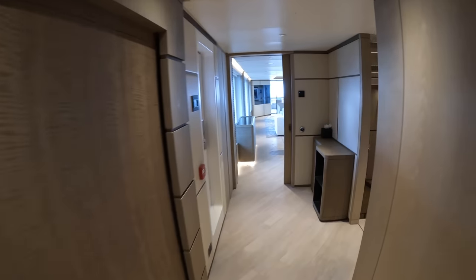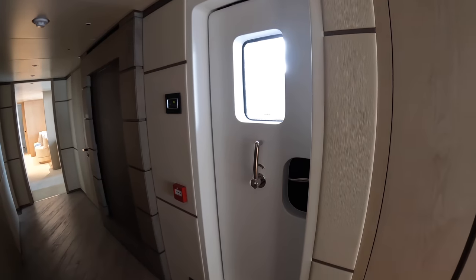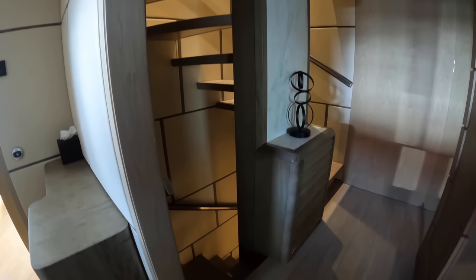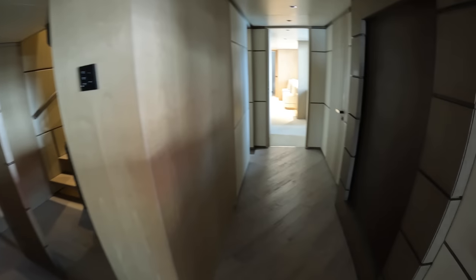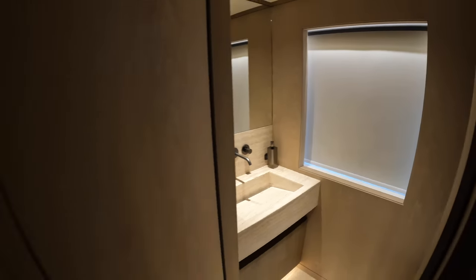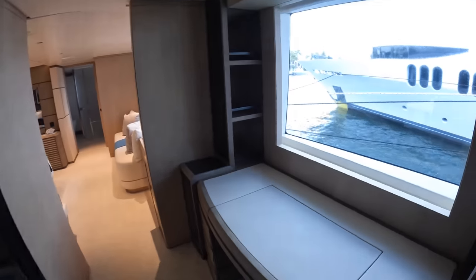I think we will wrap around. This leads us back into the main salon. And then there is a side access door here, so this sort of acts as a foyer because you have the staircase going up and down right here. But you do have a main deck master, as you'd expect. Before we get there, here is the dayhead. The lights light up automatically. And through this door is the master cabin.